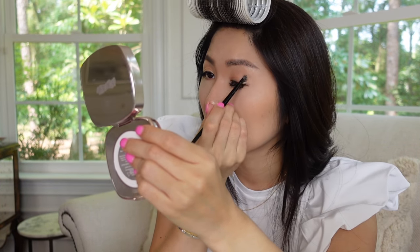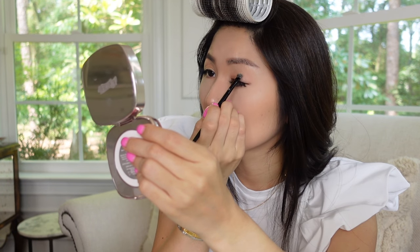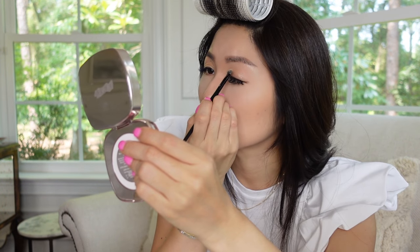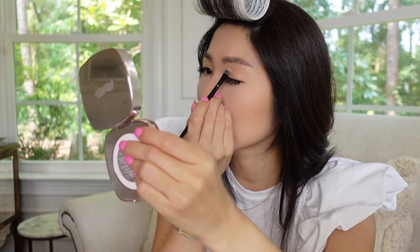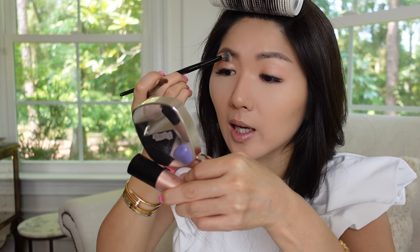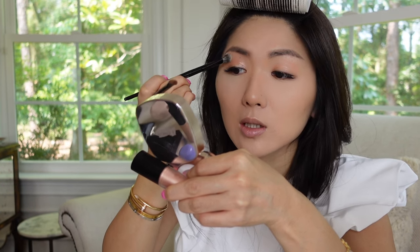When the sun hits, it just looks glowy and quite natural, because the color is not strong, not too dark. And I'm gonna blend, and it dries pretty fast and stays put. Now that's naturally pretty. If you want more pigment, use the tip. It's easy to apply and you can even use your fingertip.